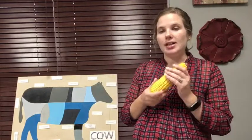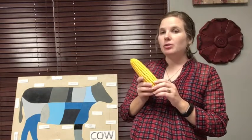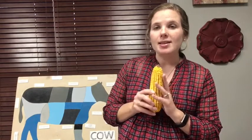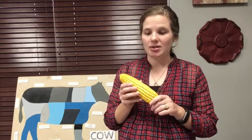Cattle can also eat corn. This is field corn. We primarily grow field corn here in Iowa. We only grow a little bit of sweet corn, the corn that we eat off the cob. This type of corn, field corn, is used to feed livestock like cattle and pigs. It's also used in over 4,000 different things in the grocery store, and it's used to make ethanol, which is a type of gas that goes in our cars.